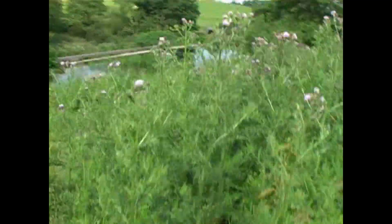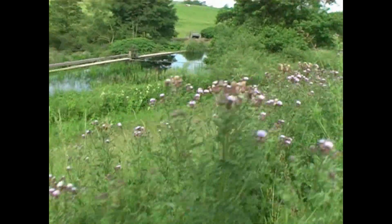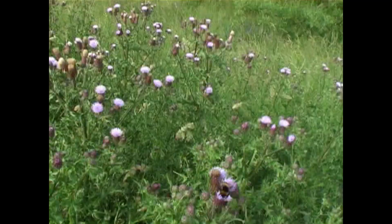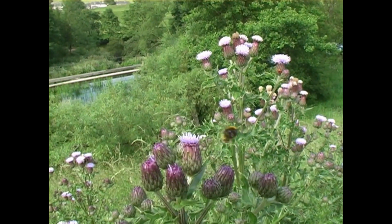First section of the walk is following a perimeter boundary of the Burnside printing works, quite an old establishment. I have to make my way through quite a lot of thistles at the moment, all in flower, several with bees on top, quite active little bees at the moment. If anybody came through here in shorts, I've got long trousers on and they're still pricking my legs.